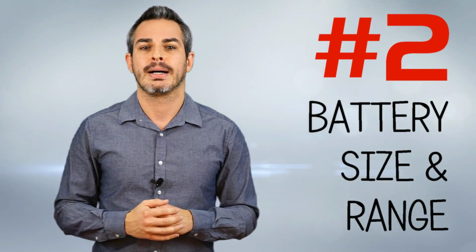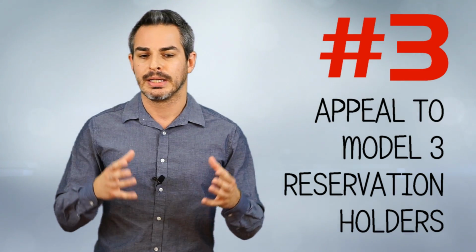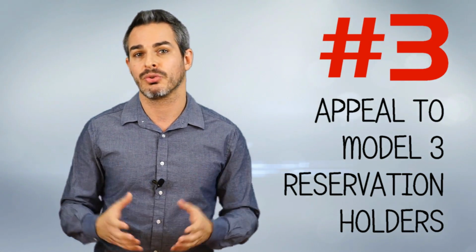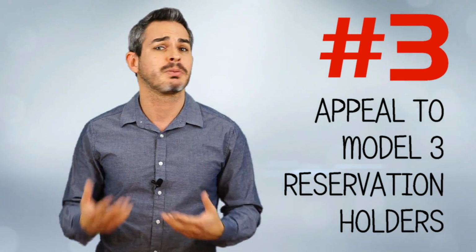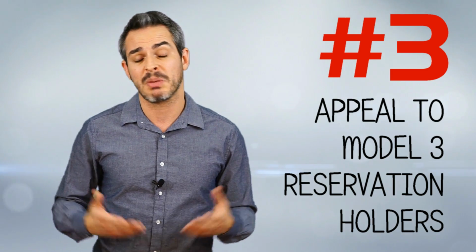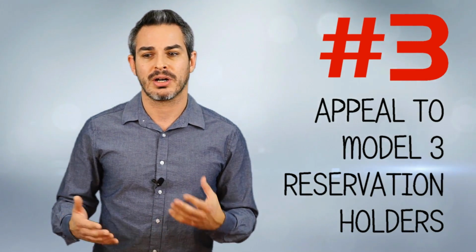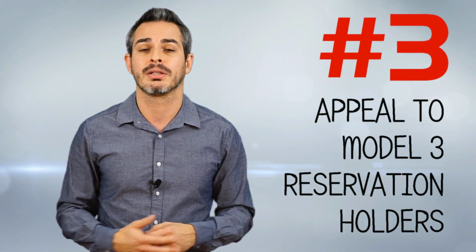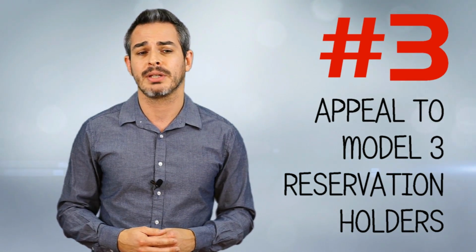Number 3, try to appeal to Model 3 reservation holders. People who are looking for a Model 3 are excited, but they know they have to wait 2, 3, maybe 4 years. And they also know they're probably going to end up spending about $45,000, maybe $40,000, but at the same time, a lot of these used Teslas are getting close to that price, and I'm sure yours is probably somewhere around that number.